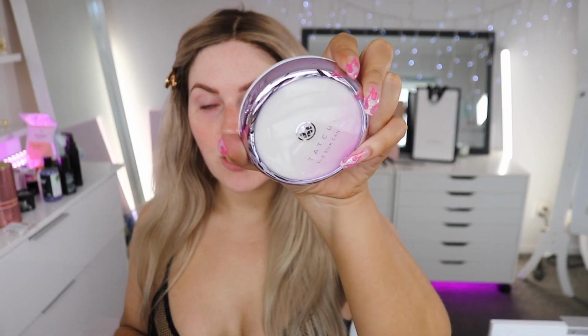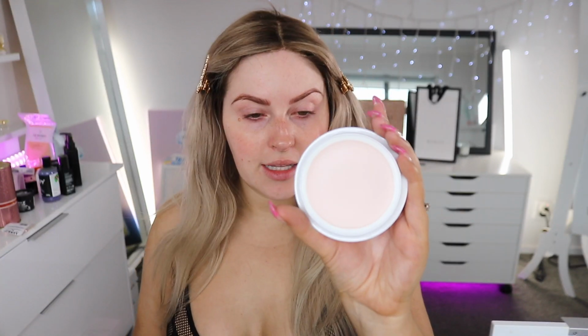All right, first up I really want to try out the Tatcha Silk Canvas Filter Finish Protective Primer because people rave about this. I want to see what all of the hype is about. So you open it up like this. You guys know I like Tatcha skincare. I haven't tried this before. And this is what the packaging looks like. And inside it looks like this. And I got this little disc. I assume you scoop it out with this.